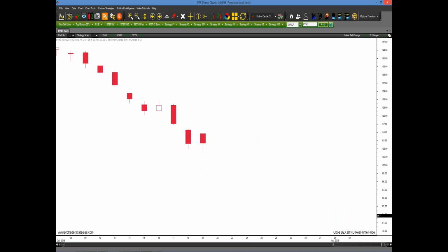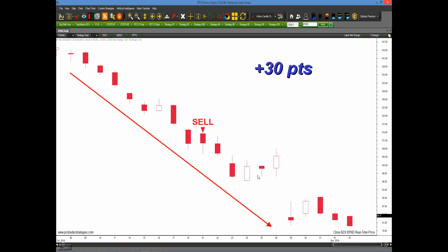Well, remember, we do not predict how low or how high something will go. We only listen to the market and then give ourselves some boundaries of where to exit and where to place our stops, okay? But guess what? A sell signal was generated right here at the very bottom. So it's up to you. You could have potentially captured 30 points had you taken advantage of that setup there in Beyond. And if you miss that, one more generated here. And if you miss that, another one generated here.